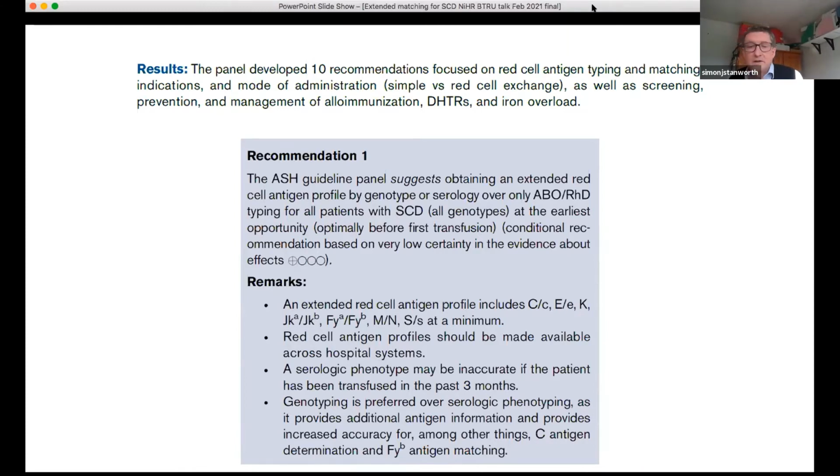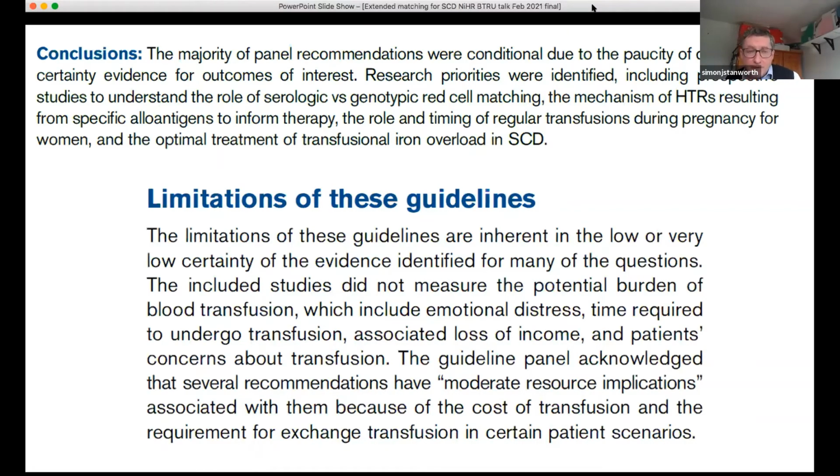Next slide. So really, they were some very important recommendations that came out of this guideline, but you can't help but notice that, strikingly within the discussion part of this document, the authors recognised that there was low or very low certainty of the evidence that could support many of these statements. And they talk about, again, the potential burden of transfusions, emotional distress, time required to undergo transfusion, loss of income, lots of issues around how we use transfusions.